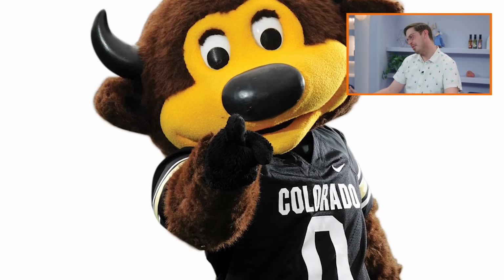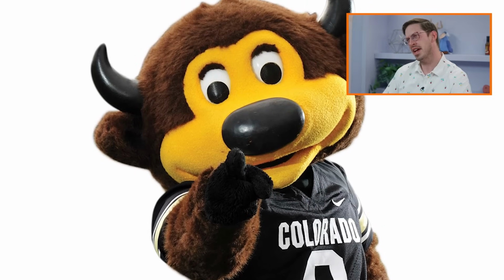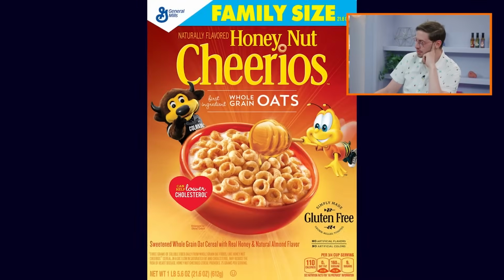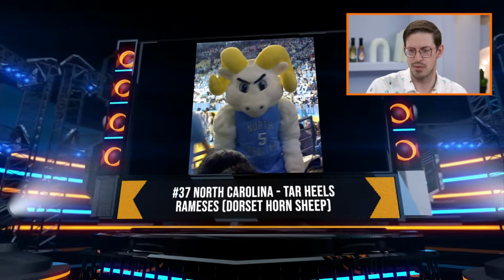Colorado Buffaloes, this is Chip. The yellow face with the big button nose doesn't feel right. It should be like a lighter brown. It's like a bumblebee face to me. Face screams Honey Nut Cheerios. It's crisp and new, so we're gonna give it a 3 out of 5 basketballs, but we wanted to give it more.